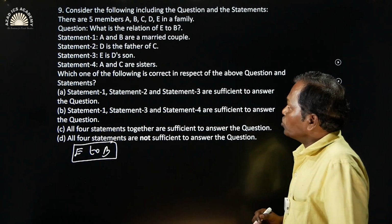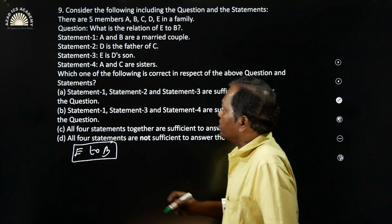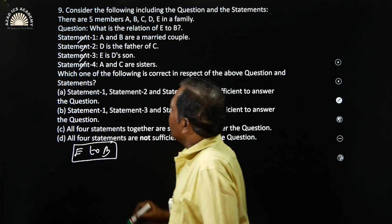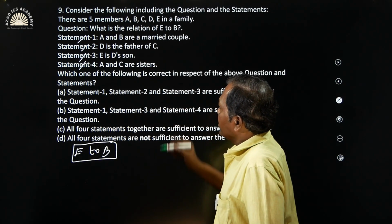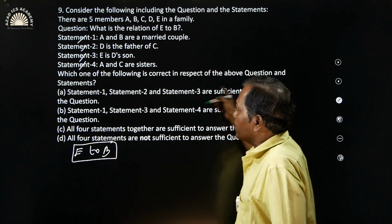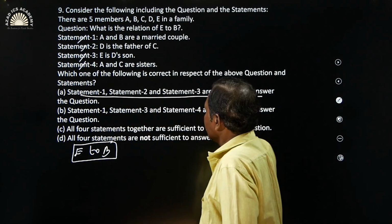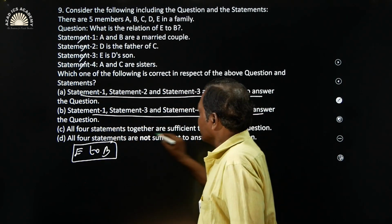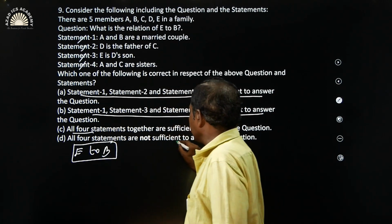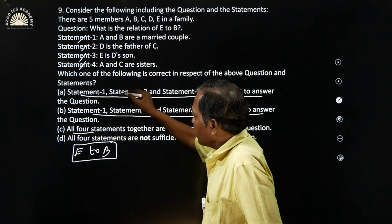Now the question is taken, and there are 4 statements: statement 1, statement 2, statement 3, statement 4. Which of the following is correct in respect of the above question and statements? These statements need to be checked: whether all 4 statements are not sufficient or together sufficient.